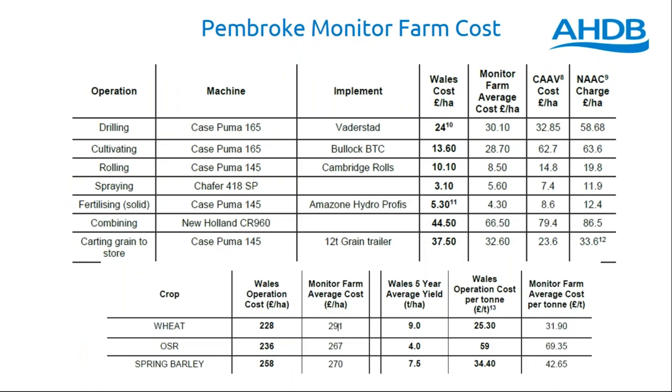This is the Pembroke Monitor Farm readout of information. So you can see how we've presented this in many cases. We've got a Case Puma 165 pulling a Vaderstad, 5 meter Vaderstad, I believe. And you can see the cost per hectare there panned out to be £24. The average monitor farm cost came in at £30.10 per hectare. The Central Association of Agricultural Valuers thought the job should cost £32.85. And contractor charge comes in at just under £60.